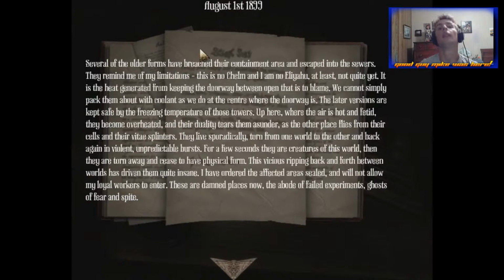Ah, these papers! Some of the older forms have breached the containment area and escaped in the sewers. Wait, what? Older forms have breached it? Oh, damn it. They remind me of my limitations. This is no Kalma and no whoever the hell that is. At least not quite yet.